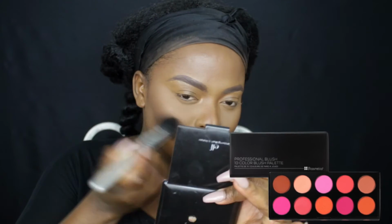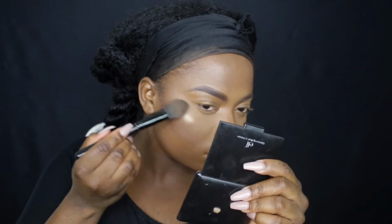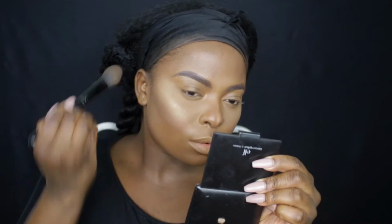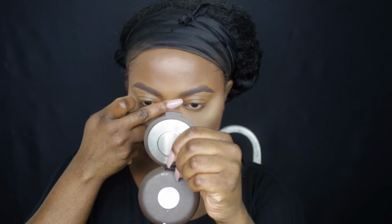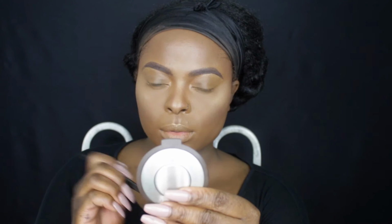Step 13, I put on some blush. And step 14, I highlight the heck out of my face. Step 15, I use my powder brush to blend out everything and make it look seamless.